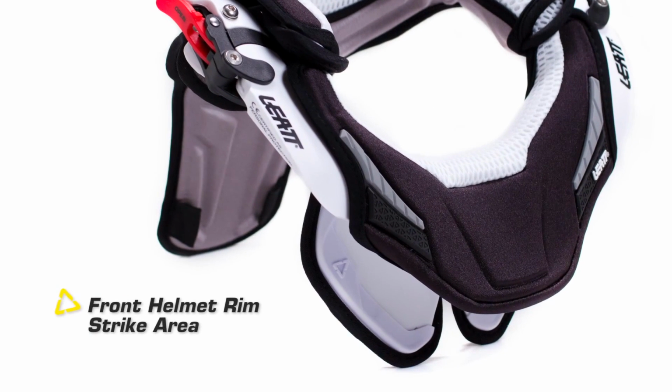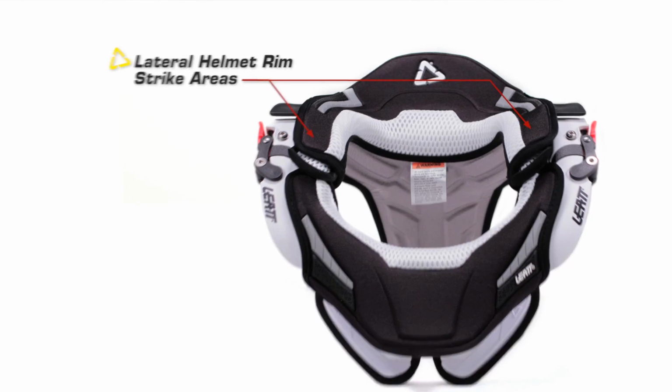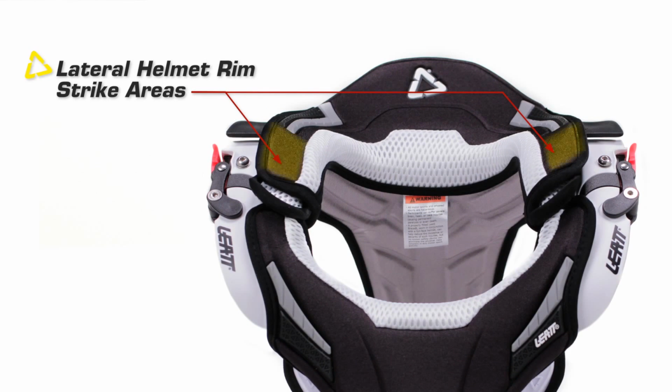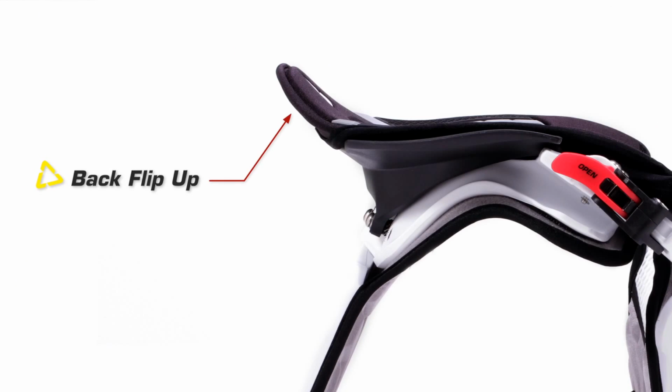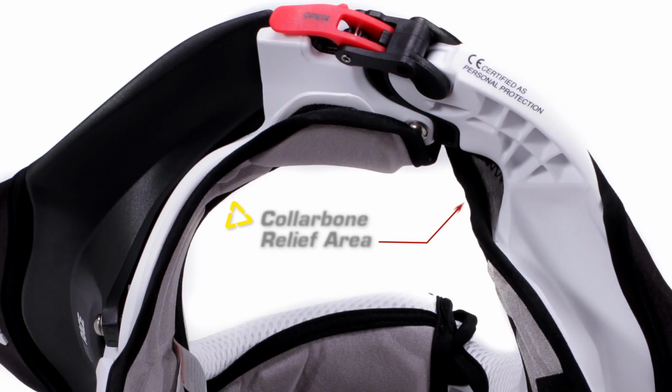First, there's the front helmet rim strike area. There's also the rear helmet rim strike area. Lateral helmet rim strike areas for when your head is knocked from one side to the other and puts pressure there. There's a back flip up. Front pectoral load dispersion area. Collarbone relief area.